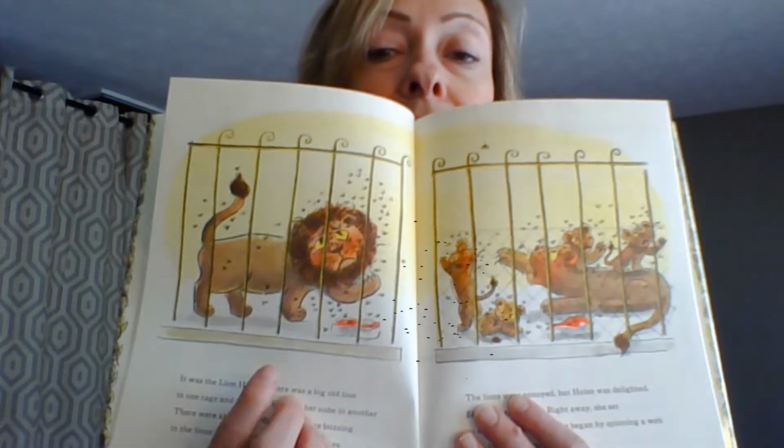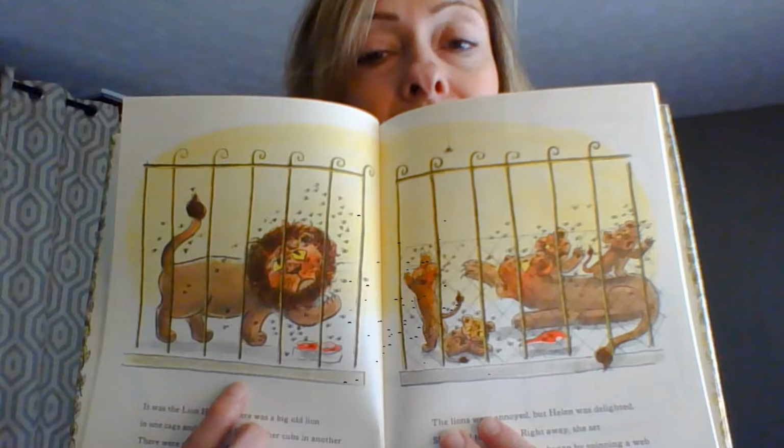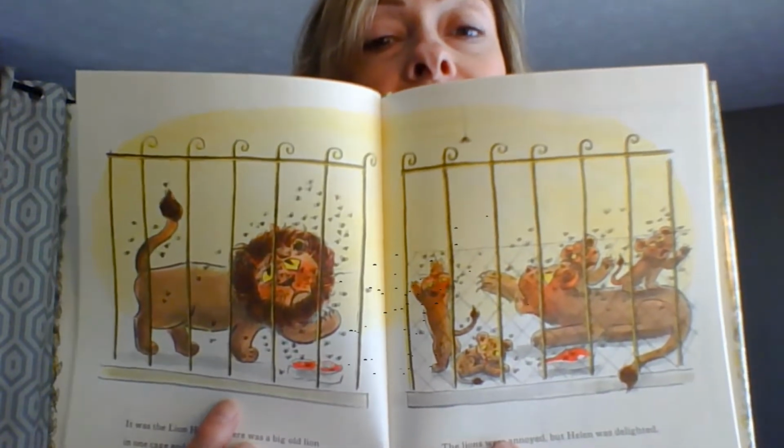Okay, we see the lion there. He looks pretty miserable with flies all around him. Can we find the spider?